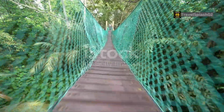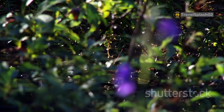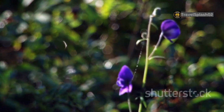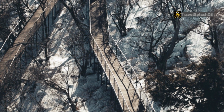The Treetop Walkway, a 200-meter-long path set 18 meters above the ground, allows visitors to stroll among the forest canopy. Here, you can explore a unique ecosystem teeming with bird and insect life, as well as various fungi and lichen. Please note, the Treetop Walkway closes over the winter period.